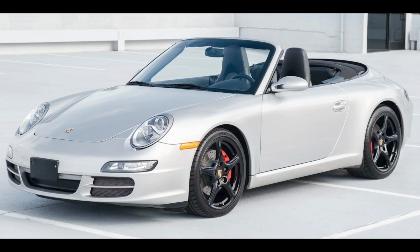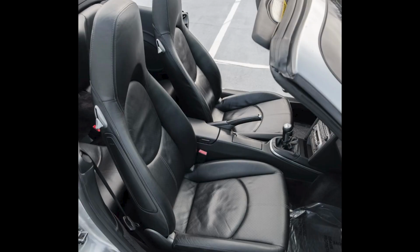Hi there. In Porsche sales today on Bring a Trailer, an Arctic Silver over Black 2005 911 S Cabriolet sold for $35,250. Now, this is what a 997 should sell for, and today it was well purchased.